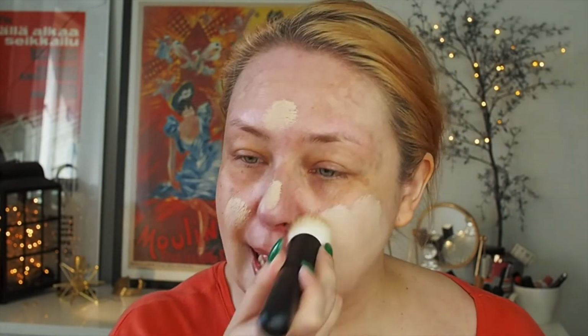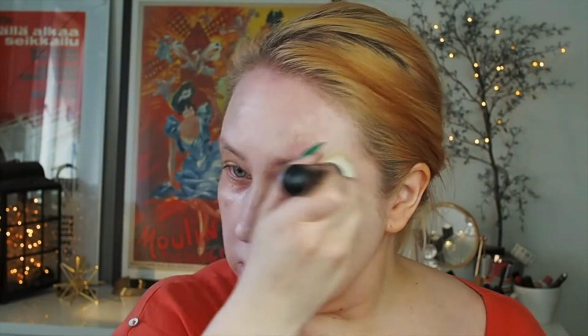I put kind of half a dropper to the plate and it's very liquidy, so I'm expecting then very sheer coverage in the beginning, and then it says that we can build this up. But first reaction is that there is a lot of pigment in this formula. I didn't even take half of what I applied to the plate, and I'm able to spread this almost to full face.